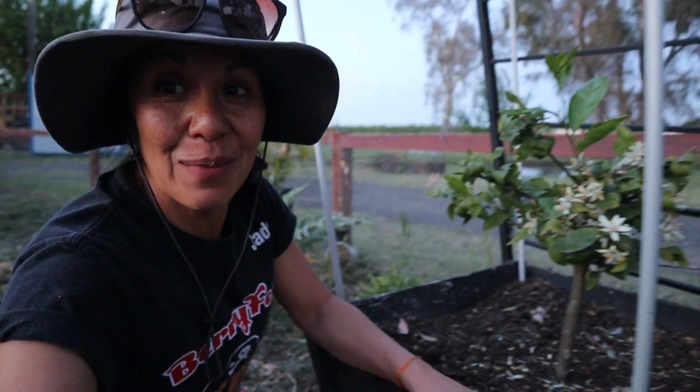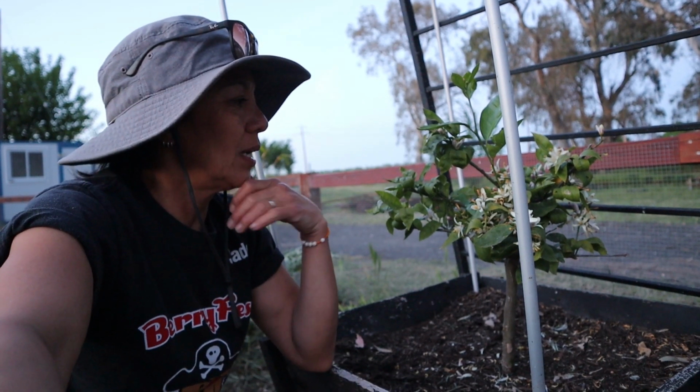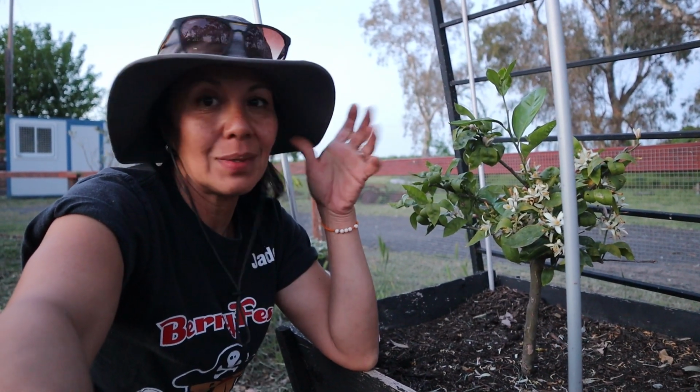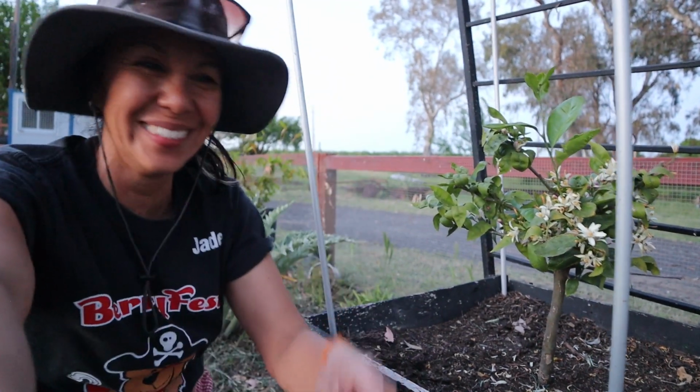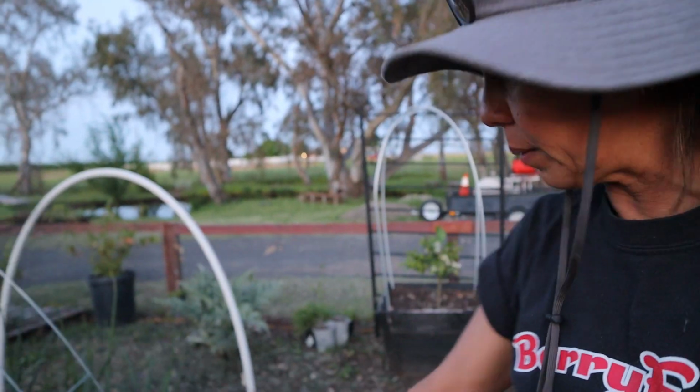how it's gonna look. I mean, it's kind of tiny, so I don't know. It seems like a lot of blossoms for such a small little plant. So I hope it does well. Maybe I'm just gonna get these small little lemons. I don't know, but either way, I'm excited. I'm excited because I have been waiting so long to get some sort of fruit from that plant that I thought it was some sort of ornamental plant.